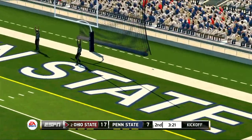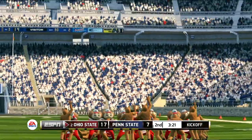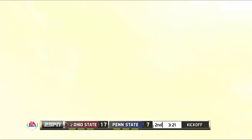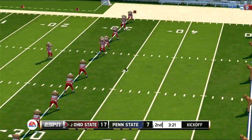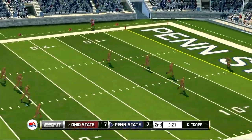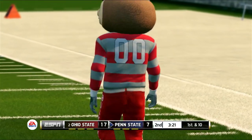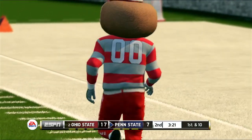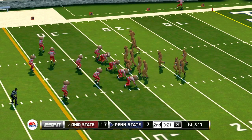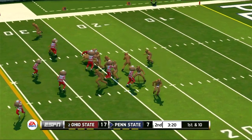He gets it up, and he got it. And it looks like they're ready for the kickoff. He just drills this one. And it sails out of the end zone for a touchback. Misfortune struck as their last drive ended in a fumble. If they can play sound football from here out and make a few plays, there's no reason they can't get back into this.